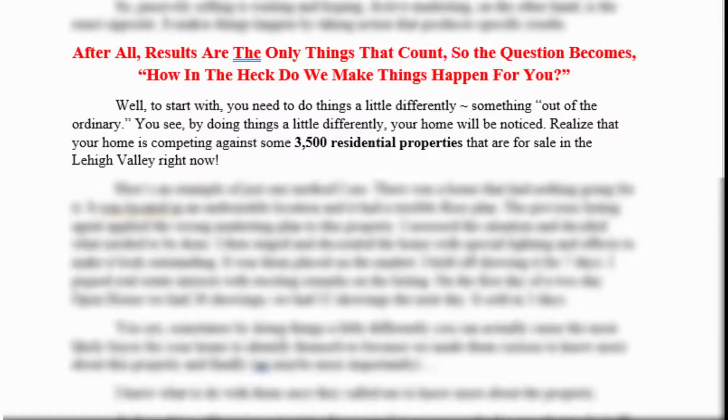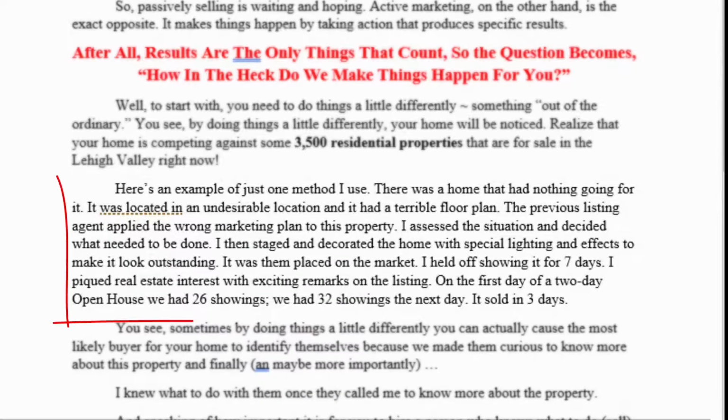By the way, you may want to create multiple versions of this letter. You can create a version for residential investment properties, get those numbers, and save your letter as Expired Residential Investor and create a separate campaign for that type of listing.